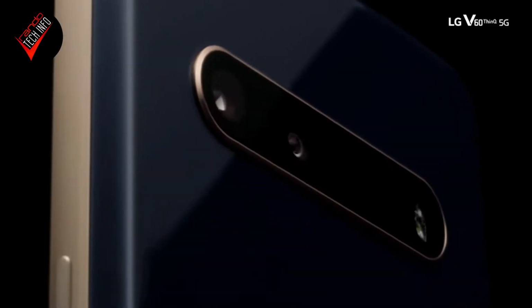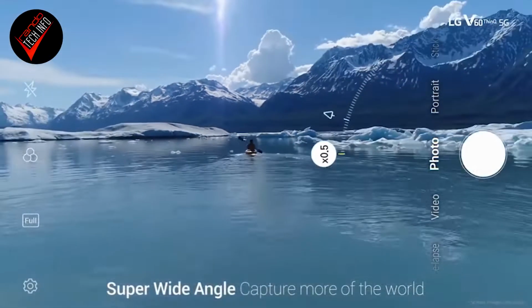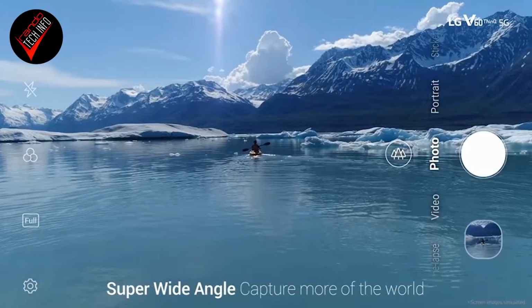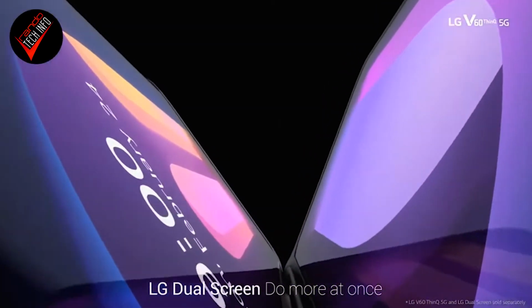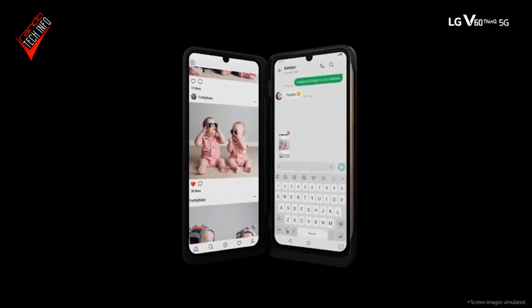So starting off the list, we have the LG V60 ThinQ. LG's 2020 flagship offers some nifty video recording tools, a big 6.8-inch screen, 5G, and oh yeah, an entire second screen if you think you need one. It offers 8K recording. For a jack enthusiast, you could definitely do worse.